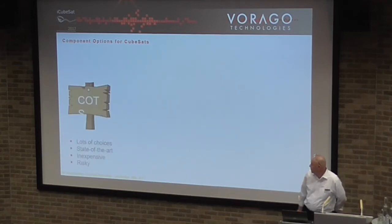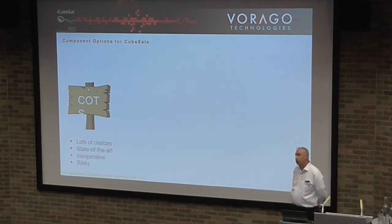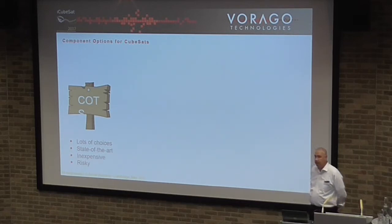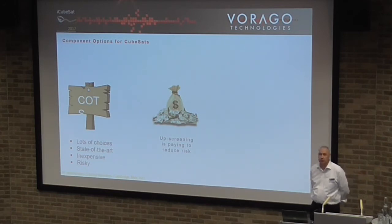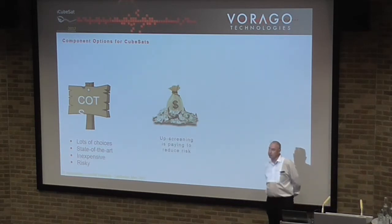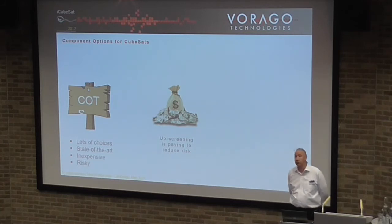So let me talk a bit about what I see as the options for CubeSats. First one is COTS. And COTS is great because you can go to DigiKey and you can get any part you like. It's state of the art, and it's cheap, and it arrives in the post tomorrow. But it's somewhat risky for a space environment. And then I see a lot of folks upscreening parts, which can get expensive. I think the last presentation was a great illustration. I've been involved in radiation testing our devices, and it's inconvenient and expensive to do that. I look at upscreening like an insurance policy. You pay money to reduce risk, and the more money you're willing to spend, the more you can reduce that risk.